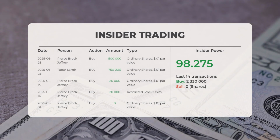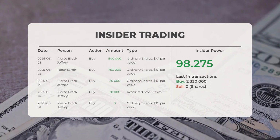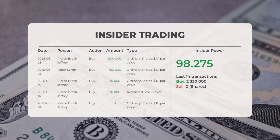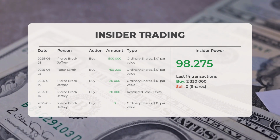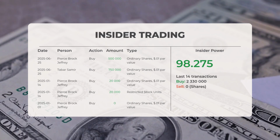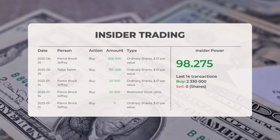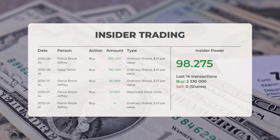The combined average rating for BIT Digital from multiple analyst sources is to sell. Let's examine some recent insider trades. On the 25th of June, 2025, Pierce Brock Jeffrey made an insider purchase of 500,000 shares of ordinary shares with a par value of 1 cent. On the same day, Tabar Samir executed an insider purchase of 750,000 shares of ordinary shares, also with a par value of 1 cent. Earlier, on the 14th of January 2025, Pierce Brock Jeffrey purchased 20,000 shares of ordinary shares with a par value of 1 cent. On that same day, he also bought 20,000 shares of restricted stock units.